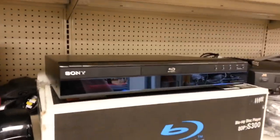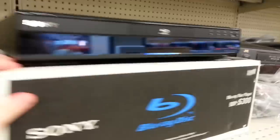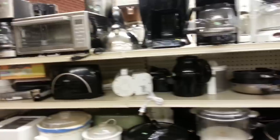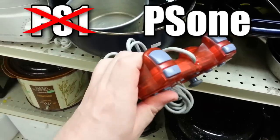This is a BDP S300. Crazy that these things are already showing up at Goodwill. This is actually the second one that I have seen recently for like under $30 or $40. And just looking around the pots and pans and crappy coffee makers and, well, I don't know why this was here, but there was a PS1 controller, like the actual PS1.